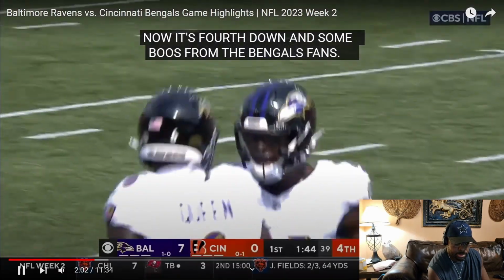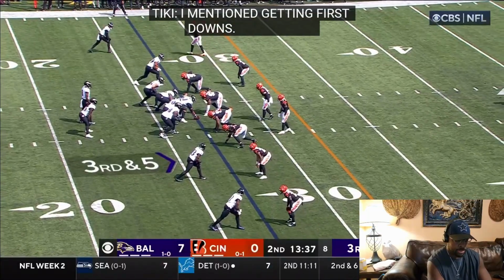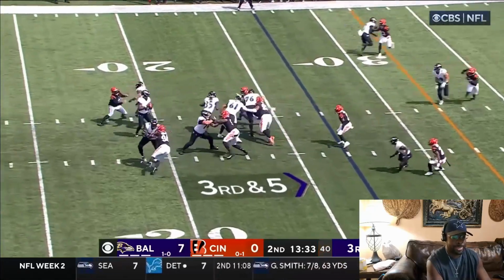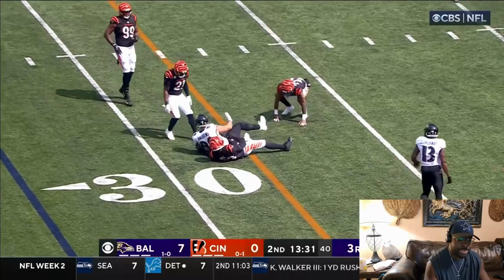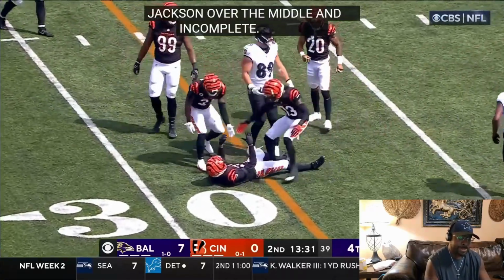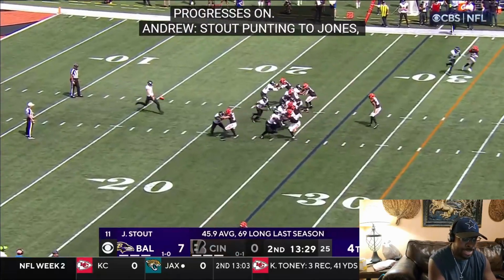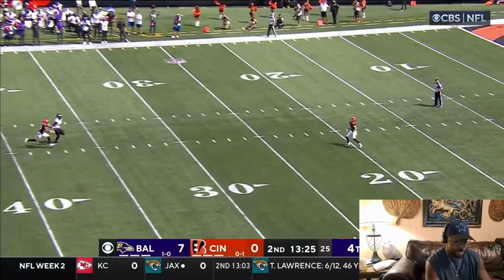And now it's fourth down and some boos from the Bengals fans. A long way. They got booed by their own fans. Jackson over the middle, and it's straight to his hand. Andrews not able to hold on. That hit him dead in his hand. Charlie Jones, the rookie out of Purdue, backtracking to the 20.